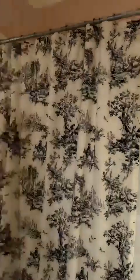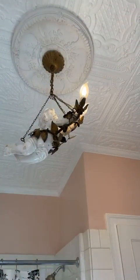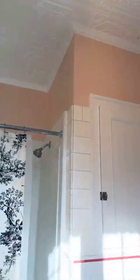He kept as much original as possible. My wife picked out the light fixtures. I love this chair. But yeah, the tile. We have that now. Yeah, that's original toilet paper. That's cool.